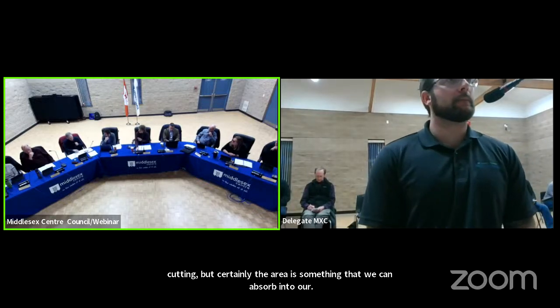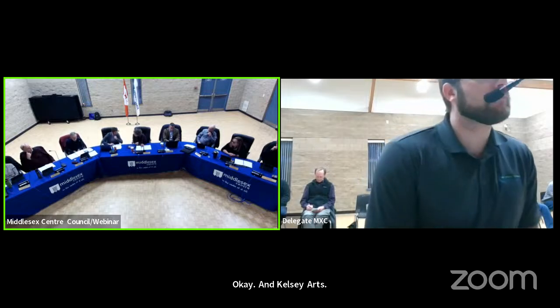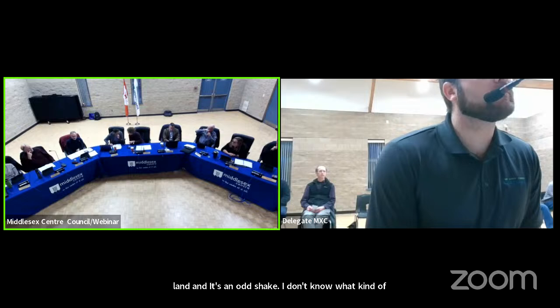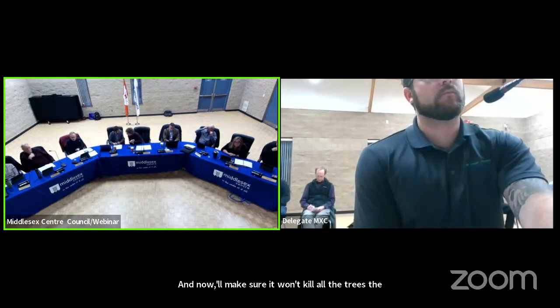And Councillor Arts. Through you, Madam Mayor, to Tyler. This has been previously cropped agricultural land, and it's an odd shape. I don't know what kind of sprayer they had when they were applying chemicals, but do you do an analysis of the soil to make sure it won't kill all the trees the first year? I don't know what was used the previous few years.